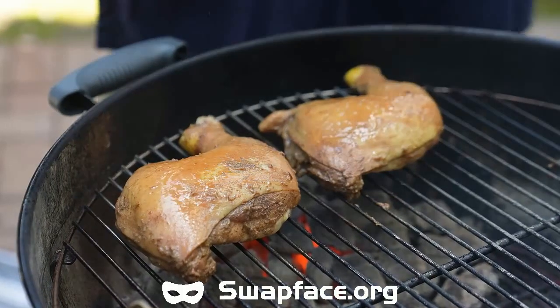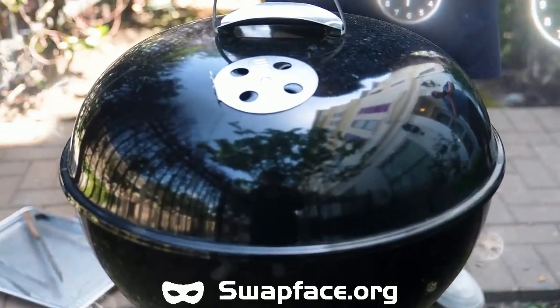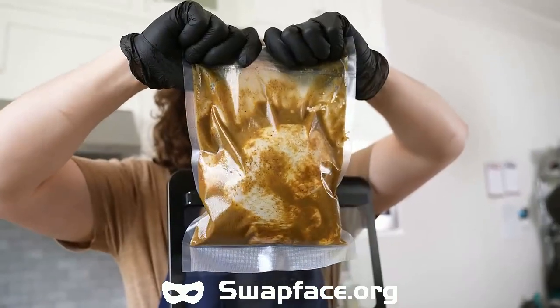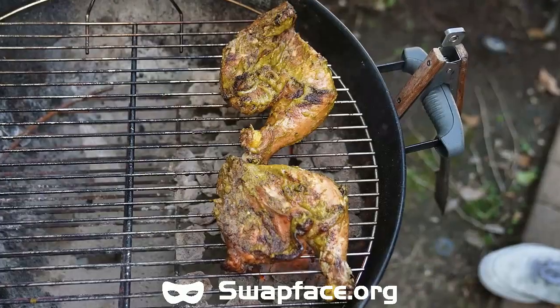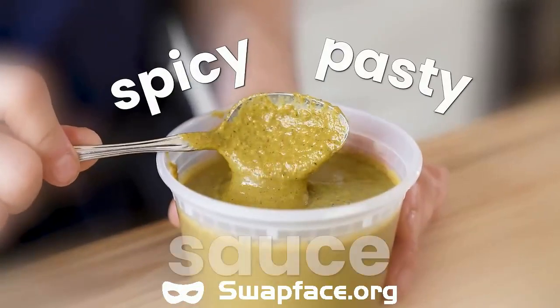When it comes to cooking these, of course, you can leave them on the grill with a lid and they'll cook just fine like that, but it takes much longer. So if you want to speed up the process, you can quite literally just vacuum seal these in vacuum bags with their marinade and sous vide them at 175 Fahrenheit for about 1.5 hours. Take them out, and at this point, you just need some char and color on the grill. But whichever way you choose, before you do that, we need to make our spicy basting sauce.